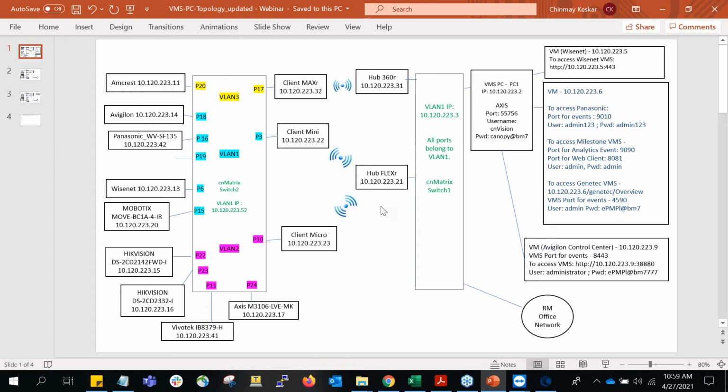In ONVIF integration, all the cameras are discovered on the web UI of the radios themselves, and you can play the live video stream from the camera. As a part of video management system integration, the radio-related events can be sent to the VMS so that they are displayed there as alarms. For example, if the wireless connectivity between the client and a hub goes down, then the hub sends an event to the VMS saying that the client went down, so that it can be seen as a pop-up alarm.